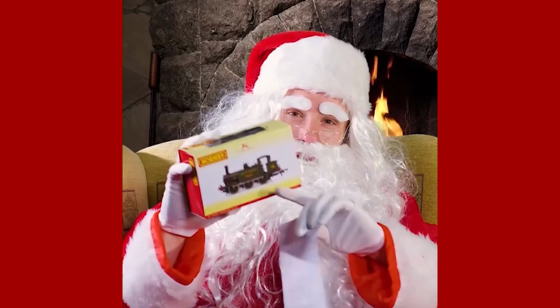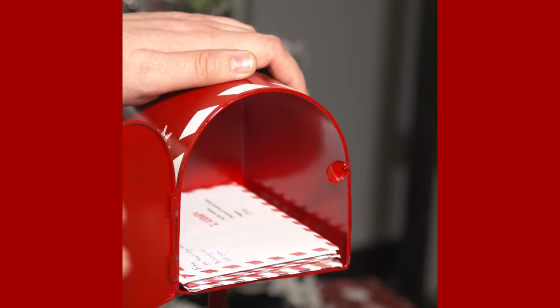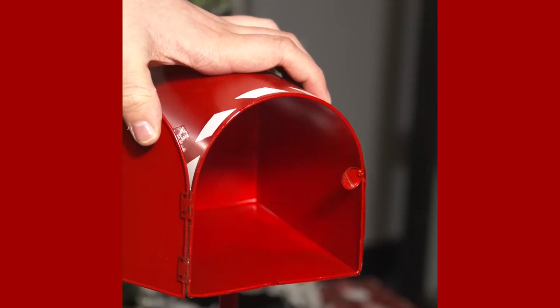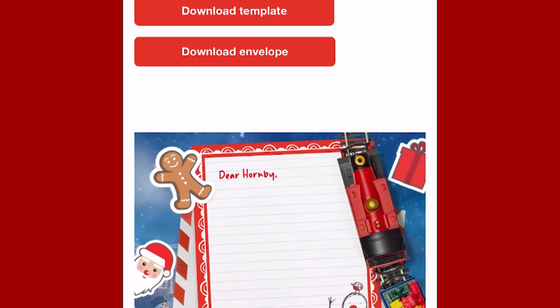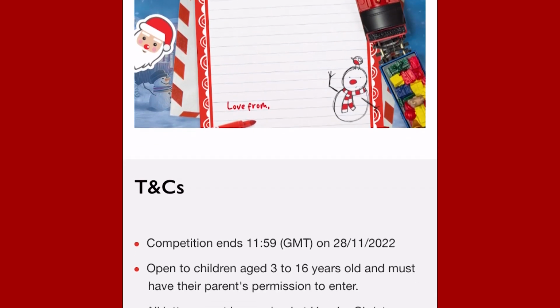Plus, we're helping Santa spread some special Christmas joy this year by granting a selection of children's Hornby wishes. Visit our Christmas grotto for all information and to download the free template. Entry closes on the 28th of November. Full T's and C's are on our website. We can't wait to receive all your magical wish lists.